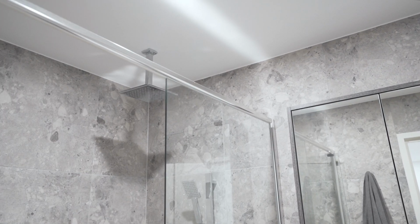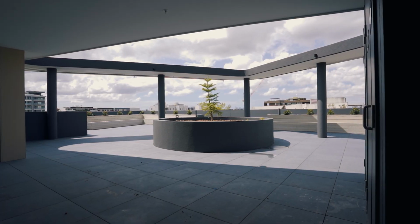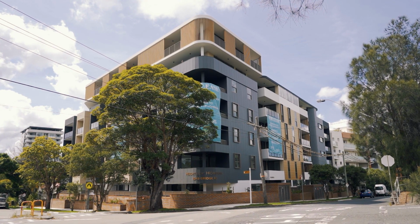So to all tenants, either actively looking or just wanting to have a look around, here's my call to action to you. Come to the Heights of Homebush and come and have a look at what the new gold standard of living is in the Homebush area. I look forward to seeing you here soon.